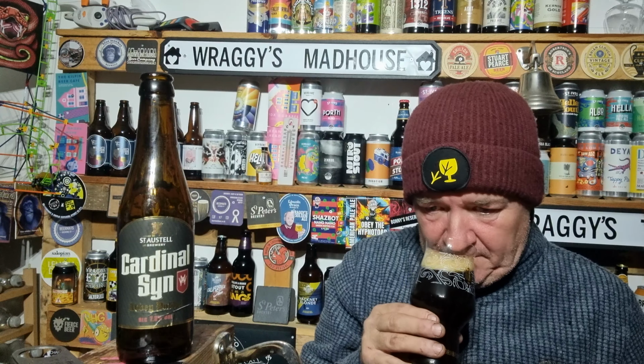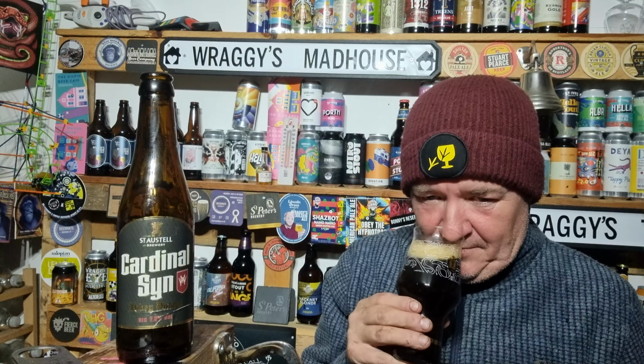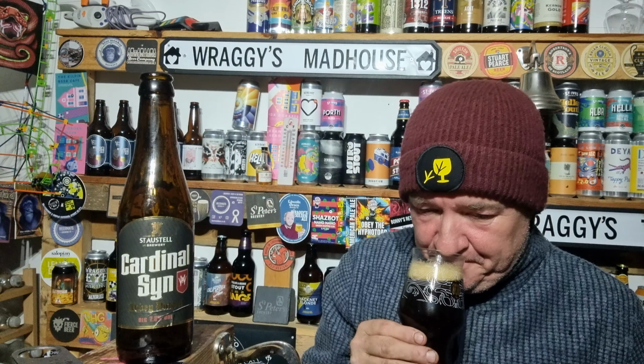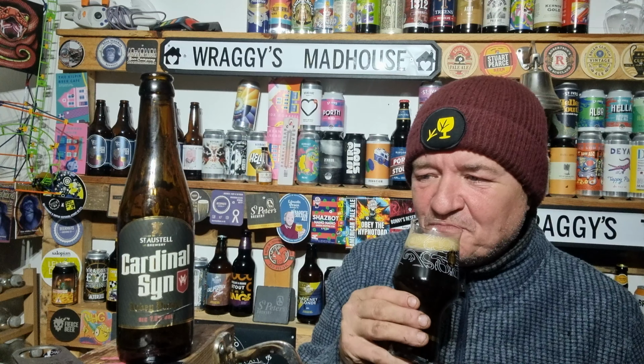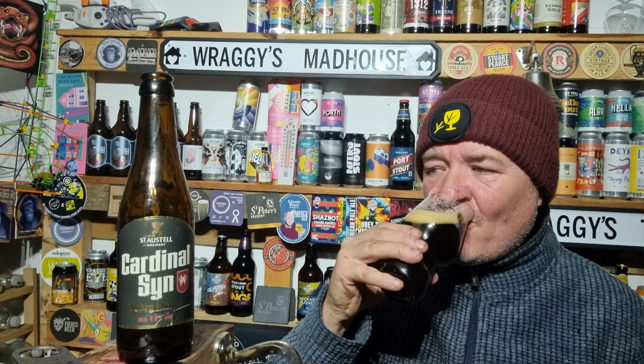Right. Like a burnt, roasty note there. Certainly smelling the dark malts. Treacle. Oh yeah, real complex aromas coming off. Right, let's dive in anyway. Cheers. Winner, winner.